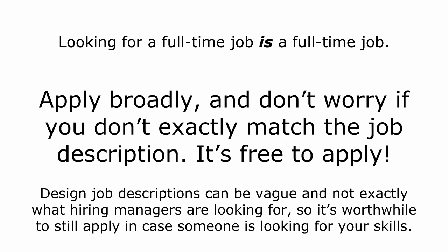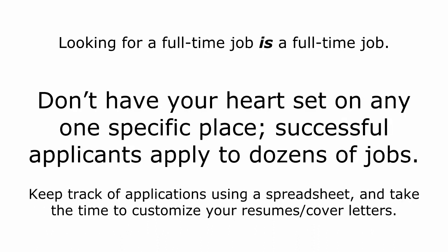It's really worthwhile to apply to places and to keep organized. And don't have your heart set on any one specific place because it's just difficult, right? There's a lot of luck involved. It depends on whether they're hiring, whether there are other candidates that might be a better fit. Successful applicants all apply to up to dozens of jobs. So people keep track of their application process using a spreadsheet, and also take the time to customize your resumes and cover letters for companies if that's appropriate, because it helps you stand out and shows you're putting in that extra effort.